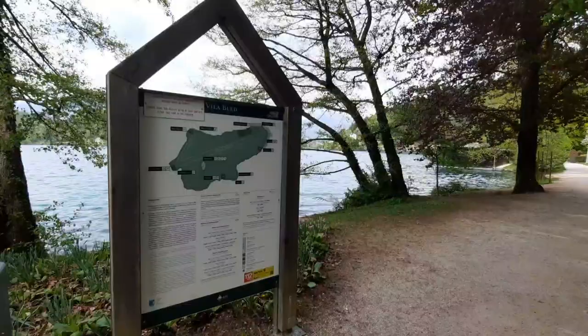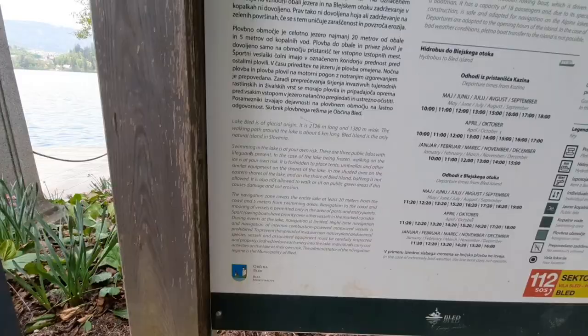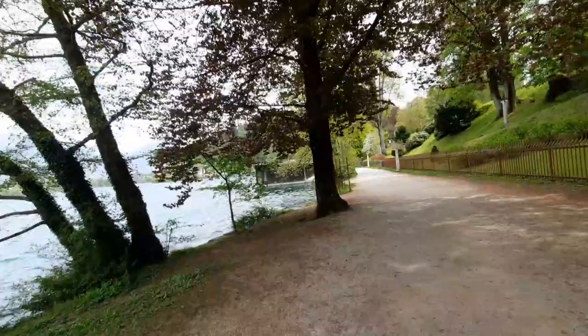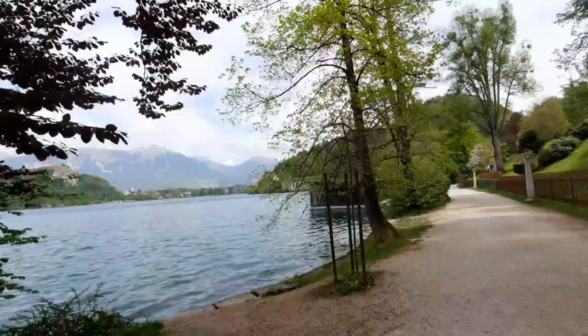Okay, it's about the boats and their schedule. And here's some information about the lake and the representation. And there's maybe a selfie, another selfie making point. It doesn't say the boat prices. Okay, you see from the main boat area, which is about 200-300 meters ahead of us. And then the most boring part of the walk is for me this here, because it goes by the road and there's not much to see. But here's still nice.